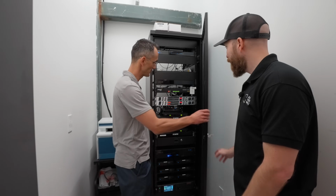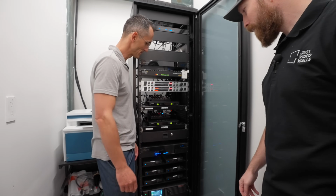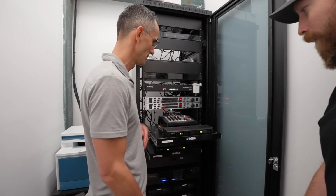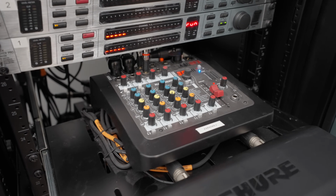Of course, it's a commercial space, so we had to make 2 sliding shelves for them. This says karaoke 2. When you slide it out, you have a little mixer. You can adjust the master volume, the microphones and the music. So you've got that in here.